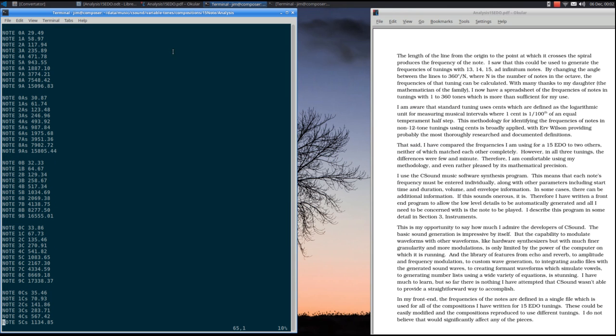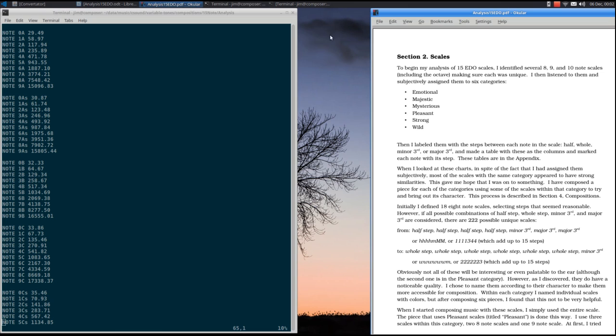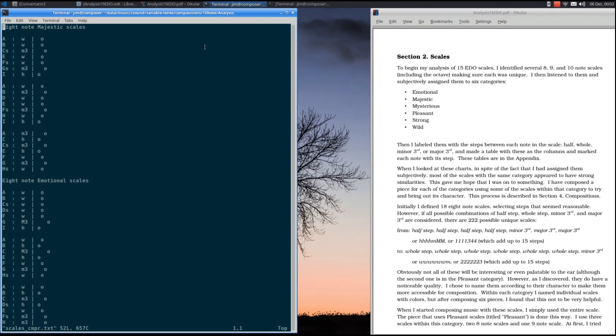For the past 20 years, I've maintained my sanity composing pieces for piano and electronic keyboard. I usually start with chords, so I wanted to understand them in non-12-tone tunings.